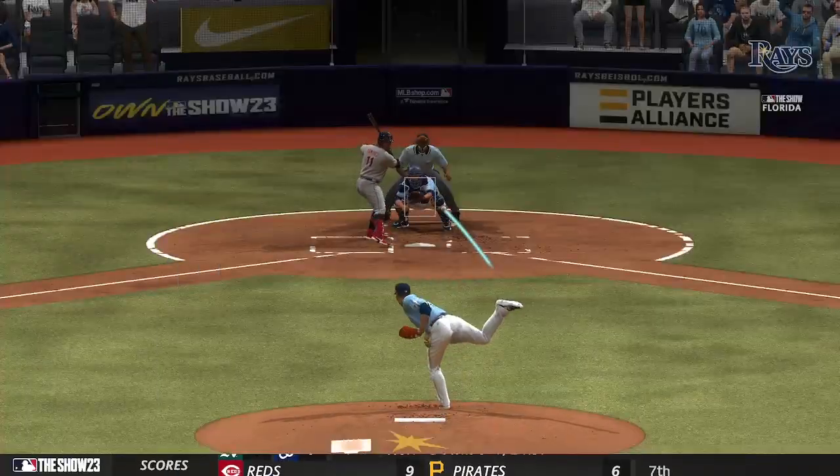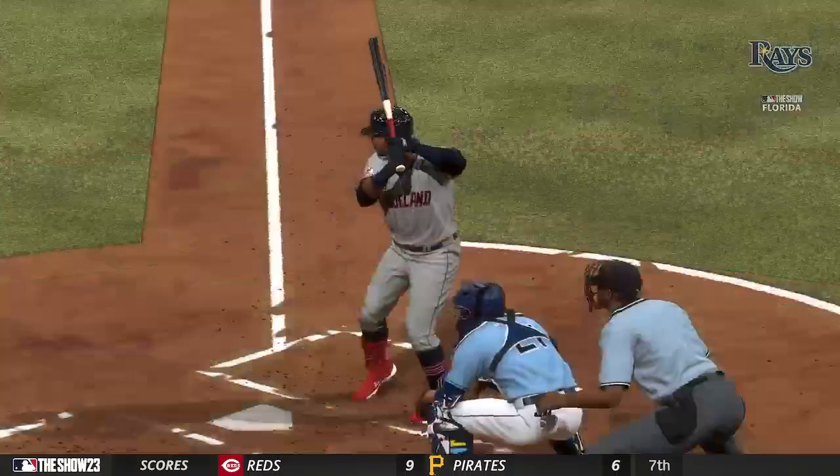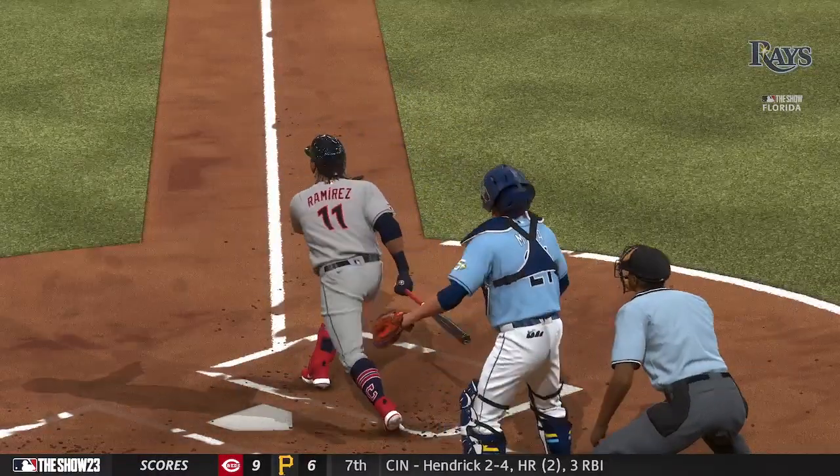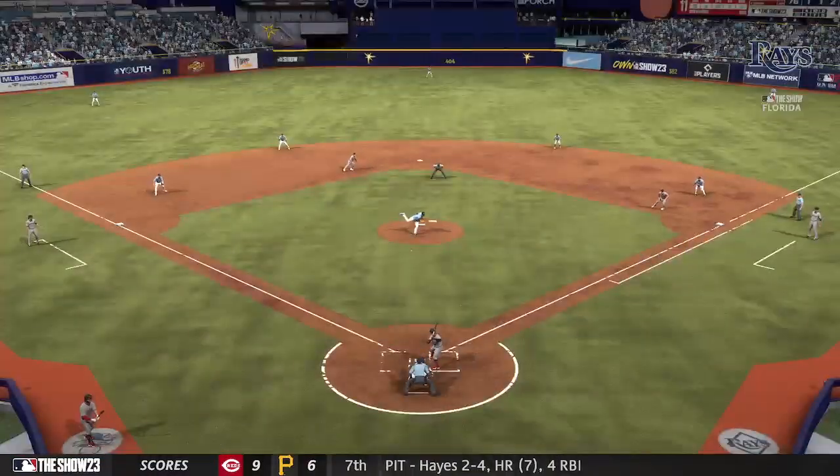There was a sinker up in the zone. It looked like it came out of the pitcher's hand a little bit too early. Doesn't have the velocity that good four-seam fastball does. And at the plate, he didn't miss it.